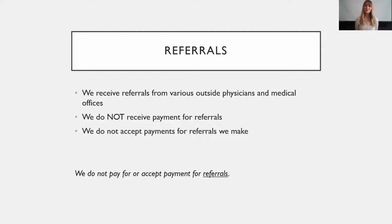Referrals. We receive referrals from various outside physicians and medical offices. We do not, however, receive payment for referrals. We also do not accept payment for referrals that we make. So we do not pay for or accept payment for any referrals.